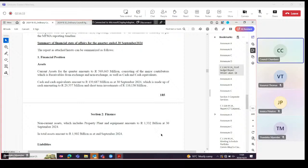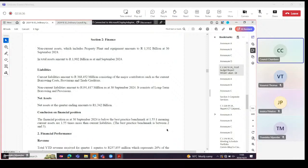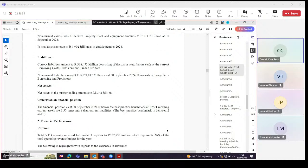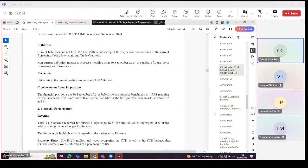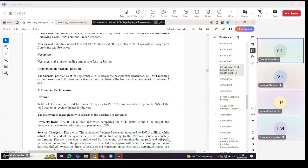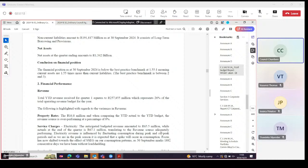If we can look at page 186. It indicates that our current ratio is 1:55, and it falls below the best benchmark practice, which is 2:3. So this current ratio indicates that we have some liquidity to cover our short-term obligations. However, it is not an ideal range for our financial resilience. So we need to look at that ratio closer to the benchmark and try and improve it so that it can improve our capacity to handle unforeseen expenses and to support sustainable service delivery.